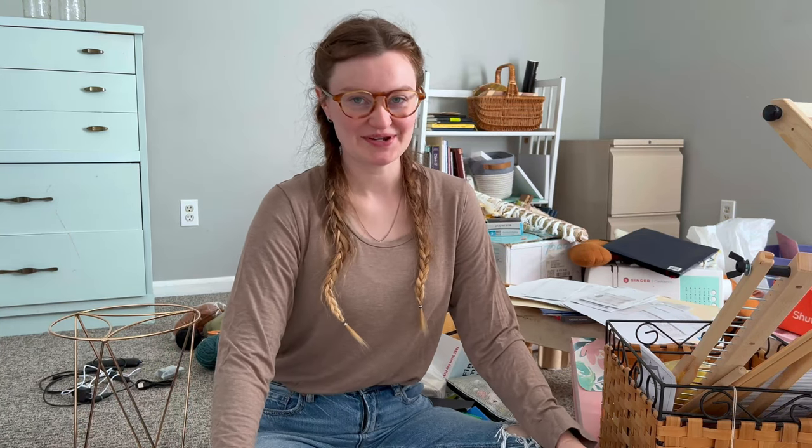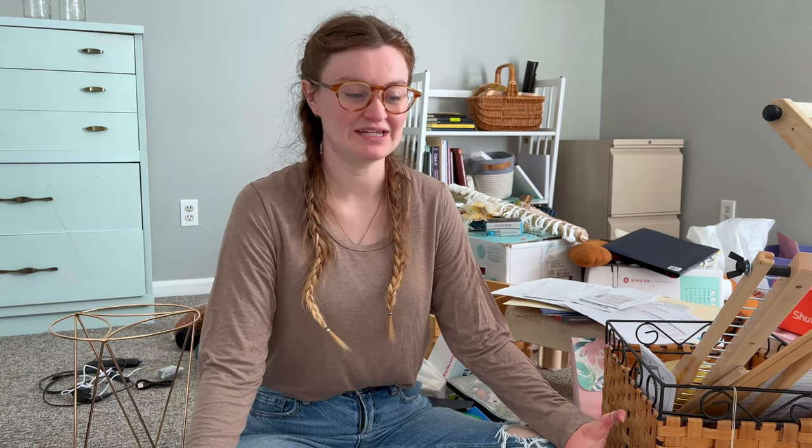A mindset shift I've been working on recently is that I have always been the jack of all trades when it comes to art. I do a little bit of everything. I dabble, I weave, I knit, I paint, I sew. I have worked in digital media. I just like art in general. And I'm coming to terms with the fact that I don't want to be the jack of all trades and master of none.